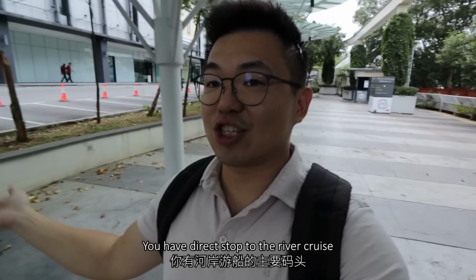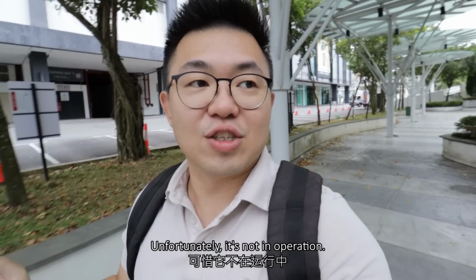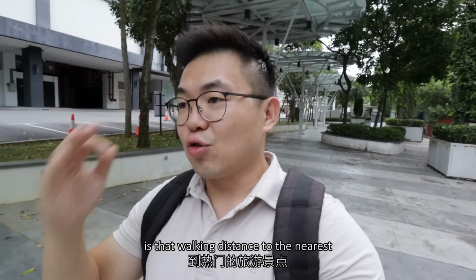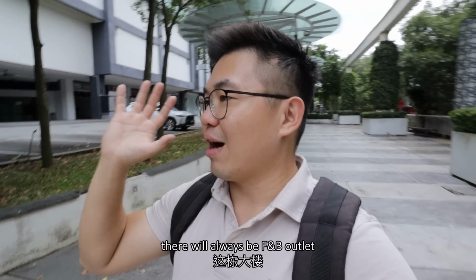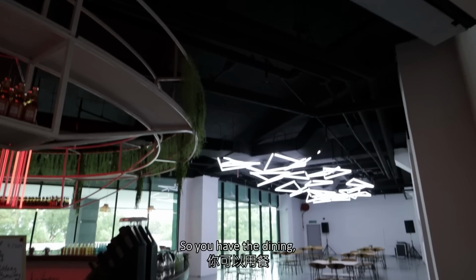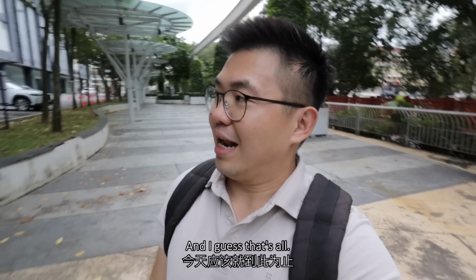You have direct stop to the river cruise, and also you have a monorail track. Unfortunately, it's not in operations. And the best thing about hotels is that walking distance to the nearest hotspots. If those are not enough, there will always be F&B outlets, activities to do within the building itself. So you will have the dining, you will have the bar around the skydeck area as well. So that's pretty cool. And I guess that's all.